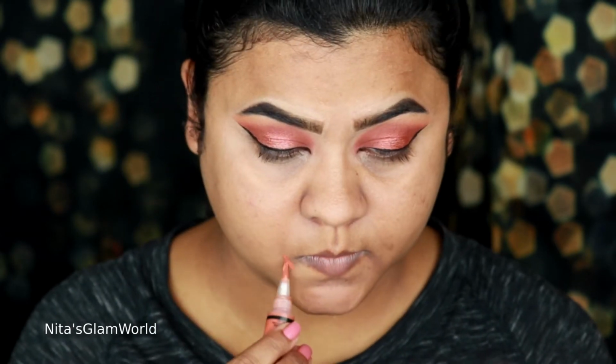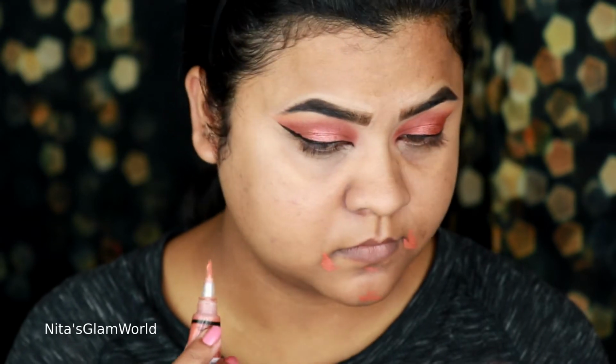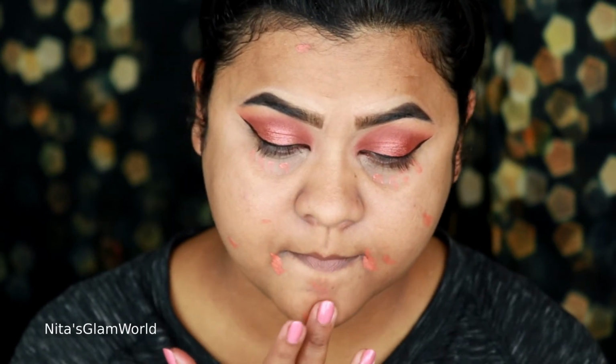I'm color correcting using my L.A.Girl Pro Conceal Orange Color Corrector and I'm applying it wherever I have pigmentations, dark spots, acne spots and dark circles. And now I'm just blending it out using my finger.